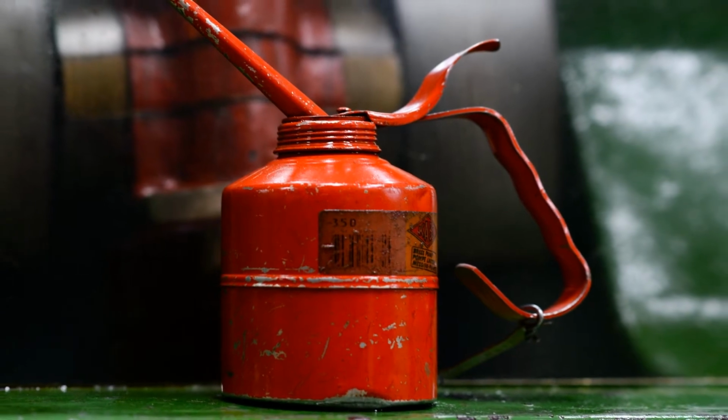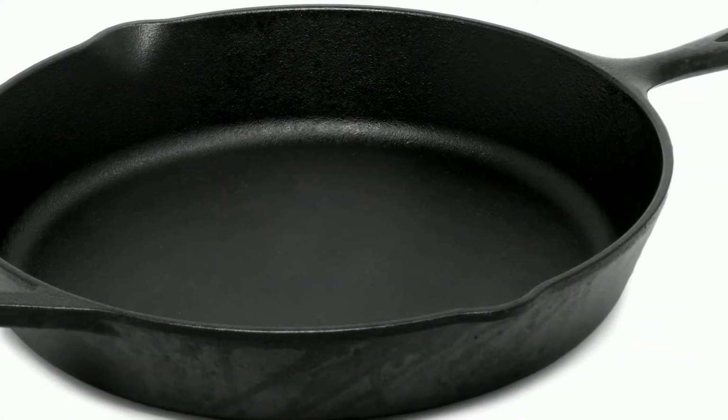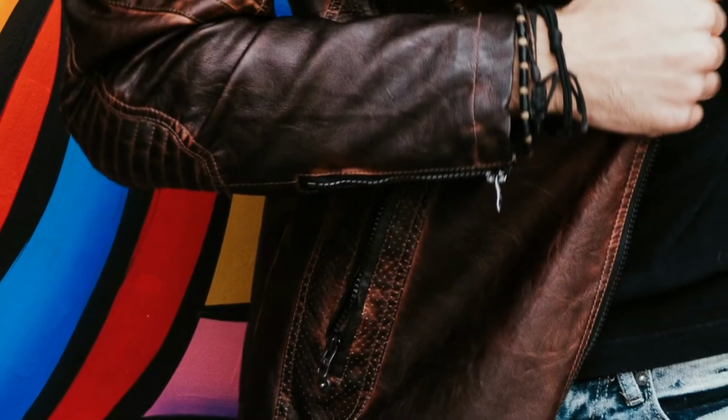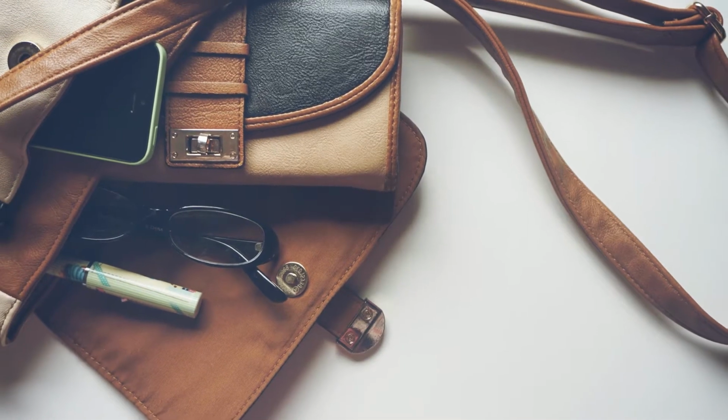If you ran out of oil or WD-40, you can use butter to stop a door from squeaking by applying it on the hinge. You can also use it to clean and shine cast iron. Butter is also an effective cleaner and polish for leather jackets, baseball gloves, wallets, belts, purses, and etc.